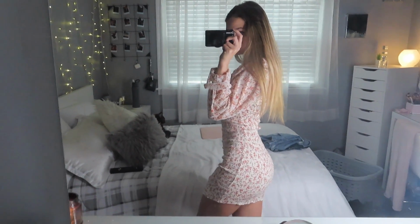I think it fits really nice, and if you dress this up with some really cute accessories, it could be such a cute spring outfit. This reminds me of something that you would wear on a picnic or something very romantic, like a stroll in the park or something.